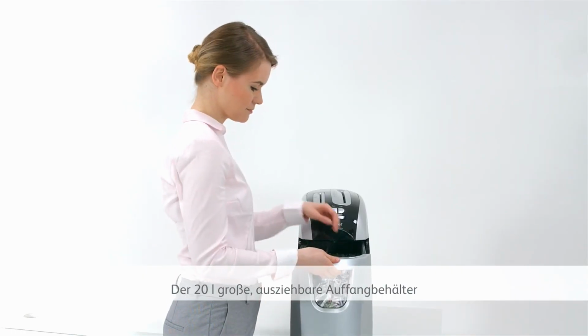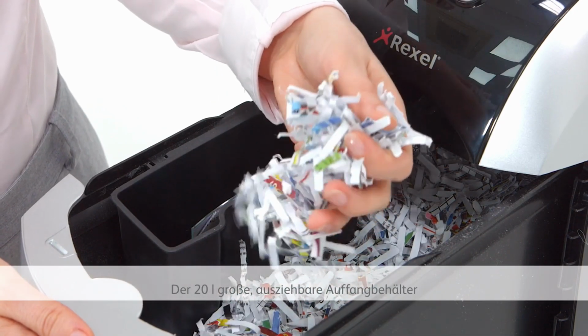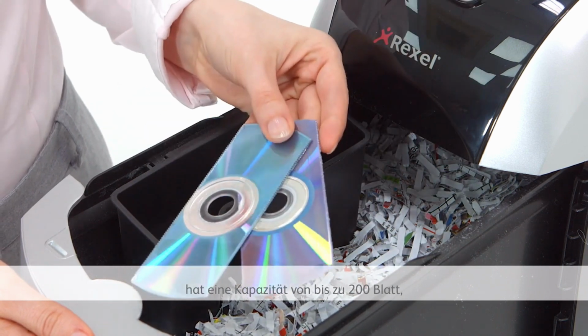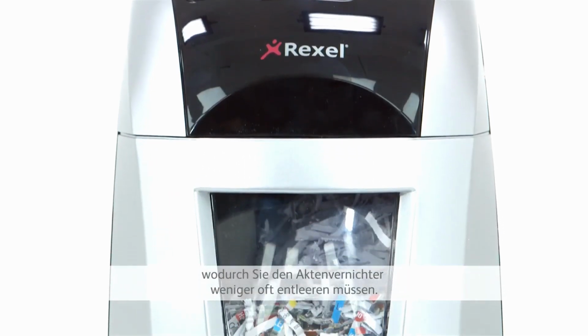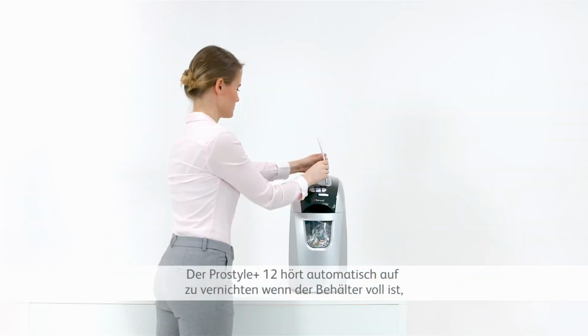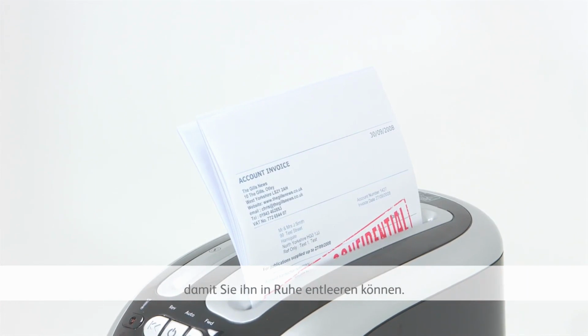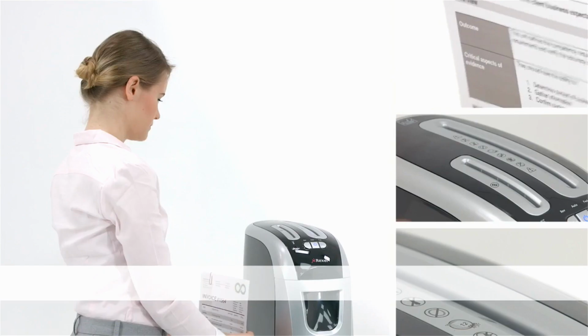The large capacity 20-litre convenient pull-out bin is enough to hold 200 sheets of shredded paper, meaning you have to empty it less often. The ProStyle Plus 12 also cuts off automatically when the bin is full, for hassle-free emptying.